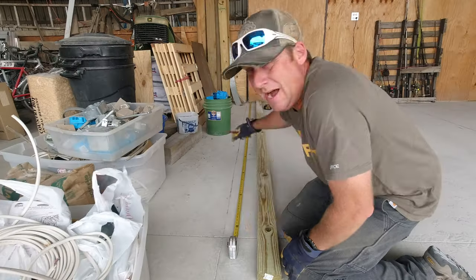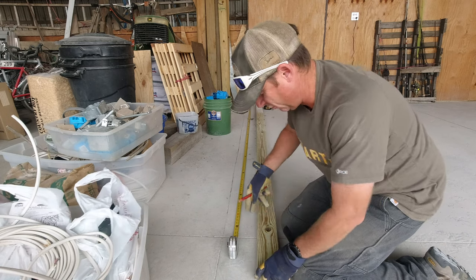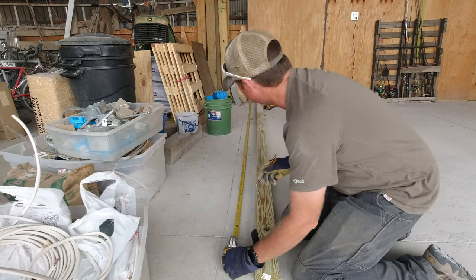I have no idea what I'm doing is what I'm trying to say, but the only thing I can do is get started. I'm going to take a measurement here, then cut my treated 2x4, and then screw it down with some Tapcon.